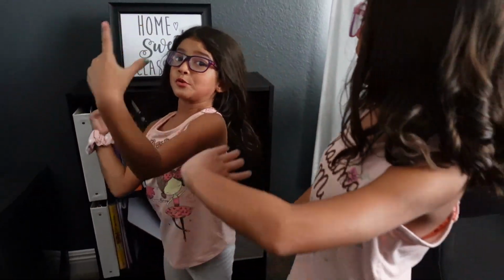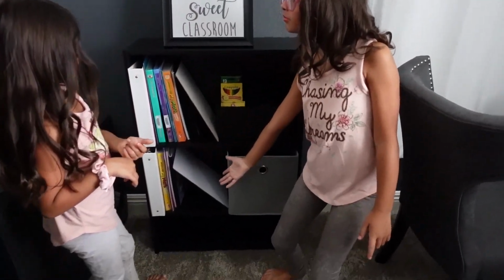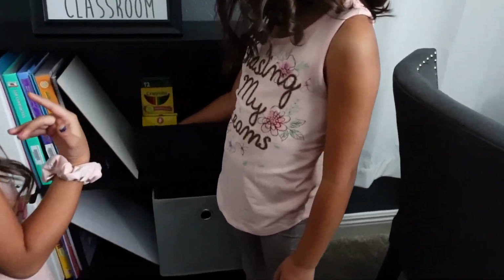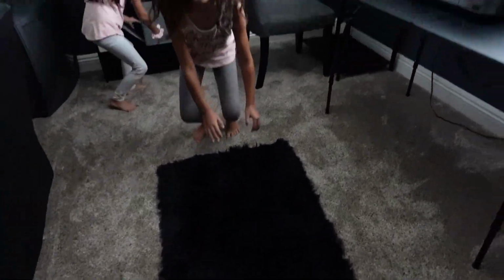Wait, guys, I want to show you something about our little tour here. So we got my section. We got crowns. We got highlighters. You guys got all your supplies. So right here, on this bin, we have their headphones and their Chrome chargers. Yeah, we're trying to keep everything organized. We got this cute little rug on Amazon.